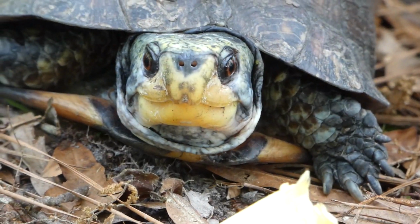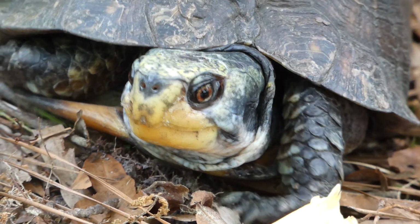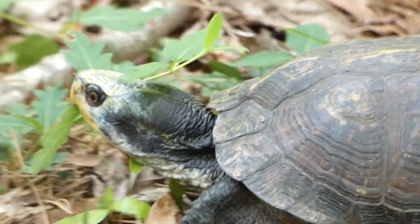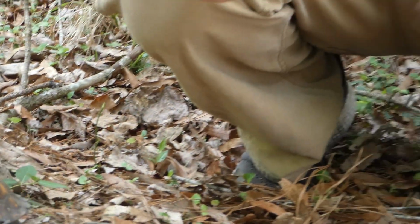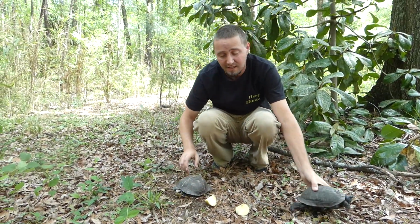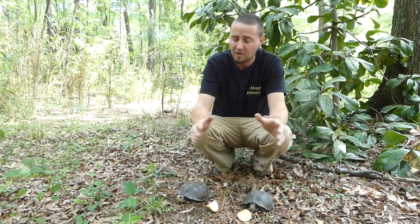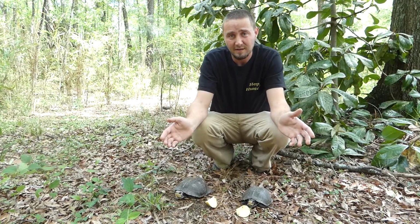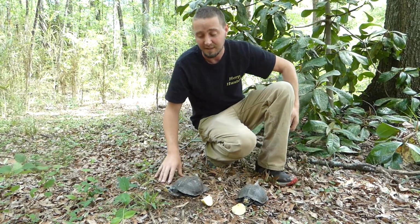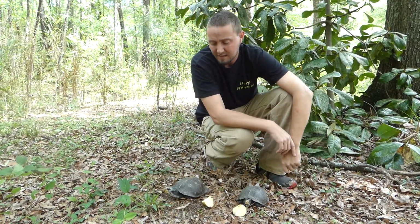But now, sexing box turtles. A couple of things to look for when you're sexing a box turtle. There are physical traits that can tell you what sex they are, but they're not guaranteed. There's only one way to guarantee the sex of a box turtle, and that's to look at the tail. But the other traits: males generally have red eyes, females generally have brownish eyes. But don't go by that 100% because that can change. I've seen males with brown eyes and I've seen females with red eyes.